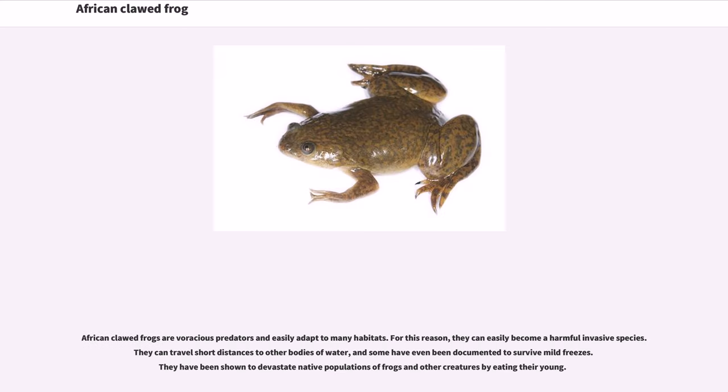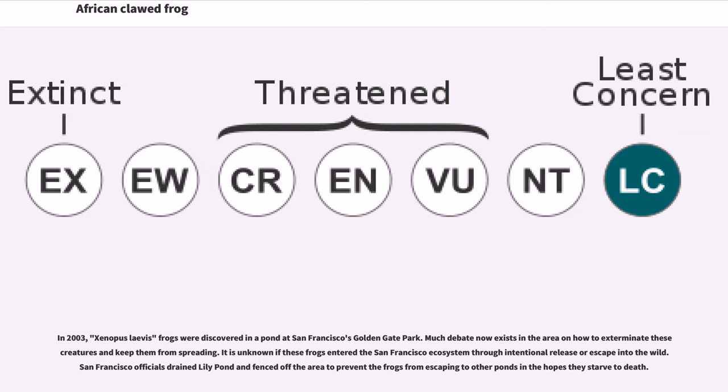African clawed frogs are voracious predators and easily adapt to many habitats. For this reason, they can easily become a harmful invasive species. They can travel short distances to other bodies of water, and some have even been documented to survive mild freezes. They have been shown to devastate native populations of frogs and other creatures by eating their young. In 2003, Xenopus laevis frogs were discovered in a pond at San Francisco's Golden Gate Park. Much debate now exists in the area on how to exterminate these creatures and keep them from spreading. It is unknown if these frogs entered the San Francisco ecosystem through intentional release or escape into the wild.